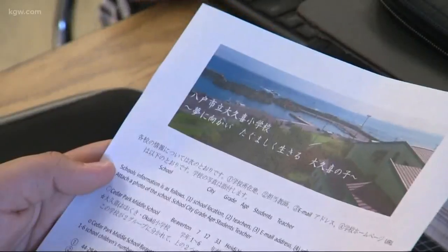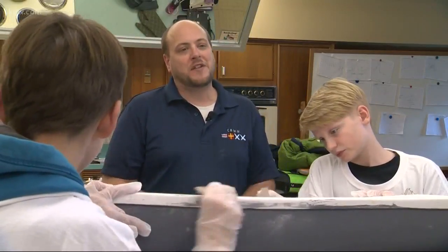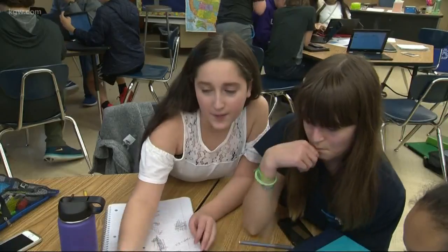This is some information about the school, a picture of the school. They have a partner school in the town of Honoche, and they're going to launch those boats for us on December 20th. No, we have to figure out size proportion. Yeah, we're working on designing the figurehead.